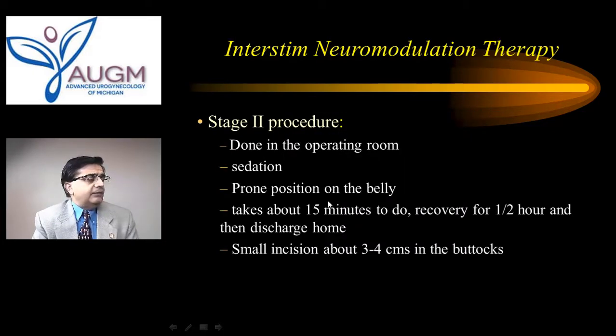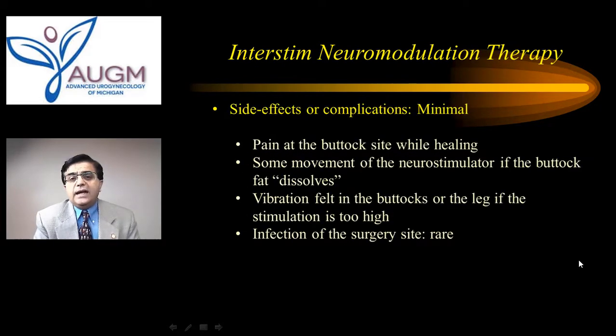For stage 1, as I mentioned, it takes about 15 minutes to half an hour. For stage 2, it takes about 15 minutes and the procedure is completed. For both cases, there is no admission. You come to the OR, it's done, and you go home within an hour, and really there's no downtime. You could go back to work the next day.